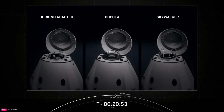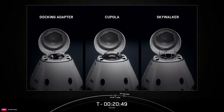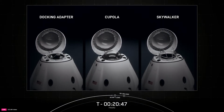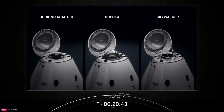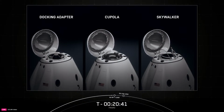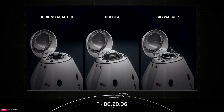Dragon has proven to be quite a versatile spacecraft. It can autonomously dock to the space station when outfitted with the ISS docking adapter, which you can see on the left hand of the screen. Dragon can also be configured with hardware to support a spacewalk, which made its debut on the Polaris Dawn mission last year, and you can see that on the right hand of your screen. And in free flyer mode, in the center of the image, that's the docking adapter removed, swapped out for a cupola, and that's as it's configured for the FRAM-2 mission.